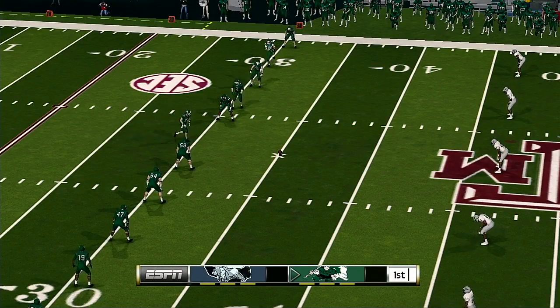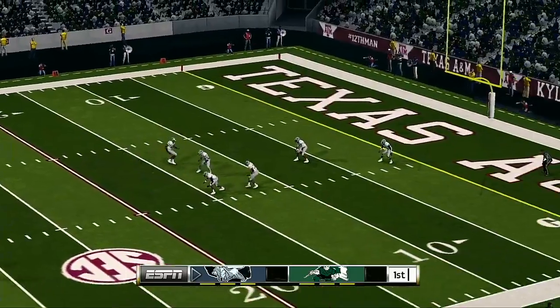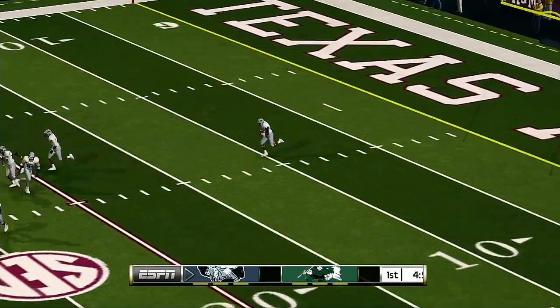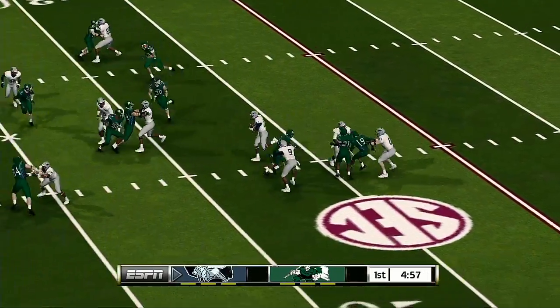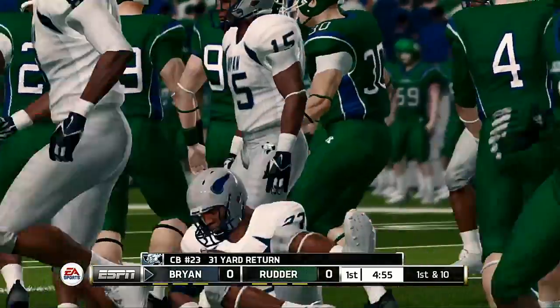We're ready to get this one underway as the teams are lined up for the opening kick. He'll take it from the 2. He's to the 20, at the 30, and he's taken down at the 33-yard line.